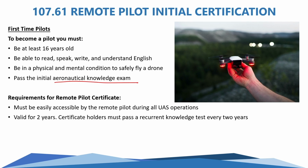The requirement for the remote pilot certificate is that it must be easily accessible by the remote pilot during operations. It is also valid for 2 years, and typically we say 24 calendar months. Every 24 calendar months, you have to pass a recurrent knowledge exam. The new thing is that you used to have to go into the FAA testing center and do an entire new knowledge test every 2 years.